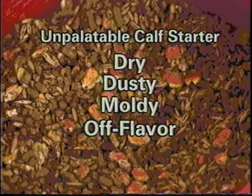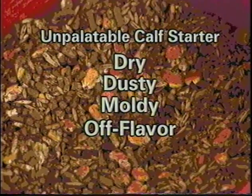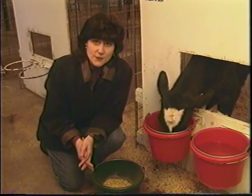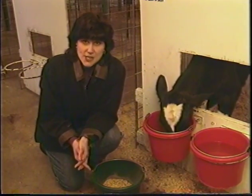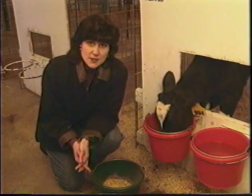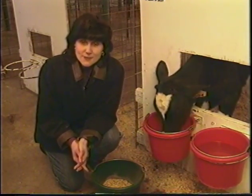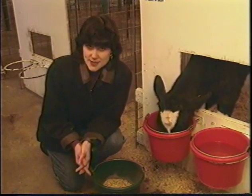Conditions when a calf starter is not palatable to the calf is when it is dry, dusty, moldy, or it has an off flavor. High moisture grains are not recommended at this time for the calf also. High moisture grains can heat quickly and mold in the feed buckets or mangers. In order to use them, the grain buckets would need to be emptied and refilled once, maybe even 2 times each day, especially during the hot summer months.